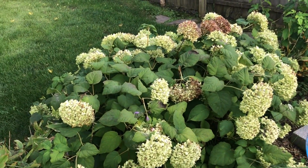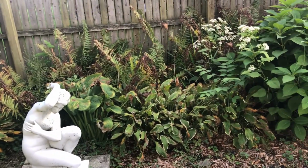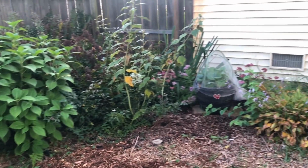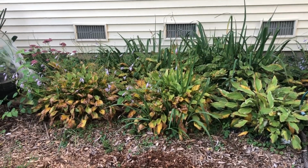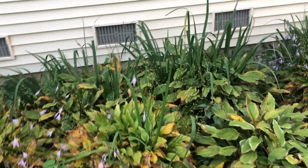As you can see, my perennial flowers are dying back. My hostas have bloomed and they are going off to sleep. Yes, the last of my hostas, the leaves are actually turning colors because I'm losing leaves. It is truly fall in my zone 5.